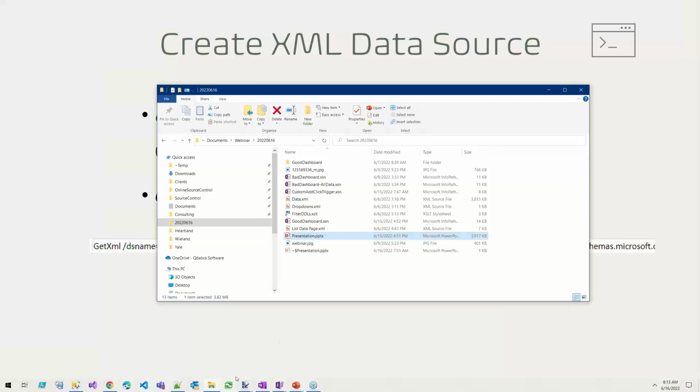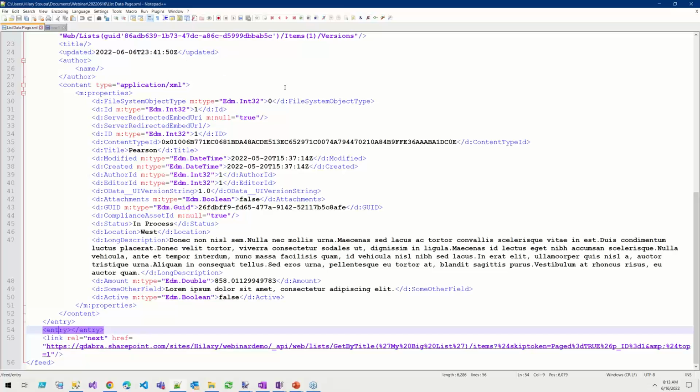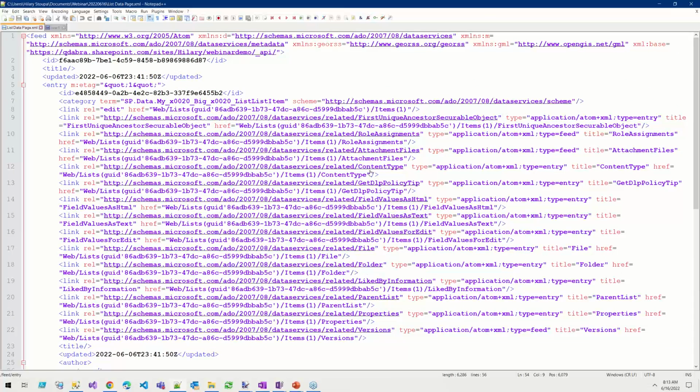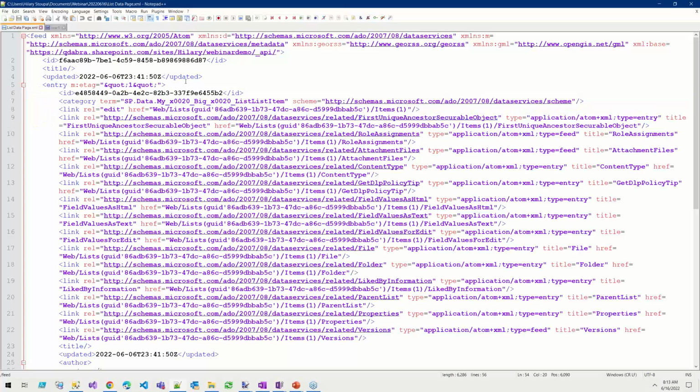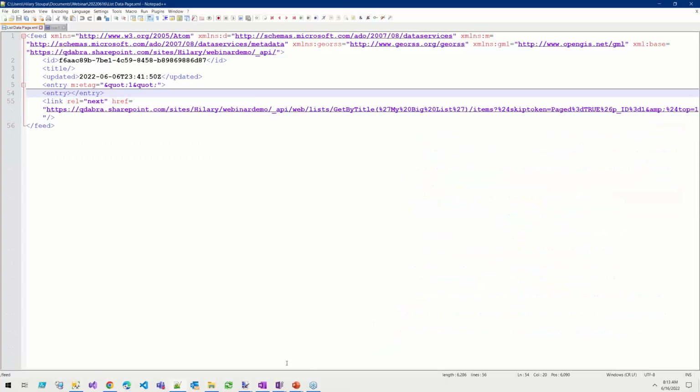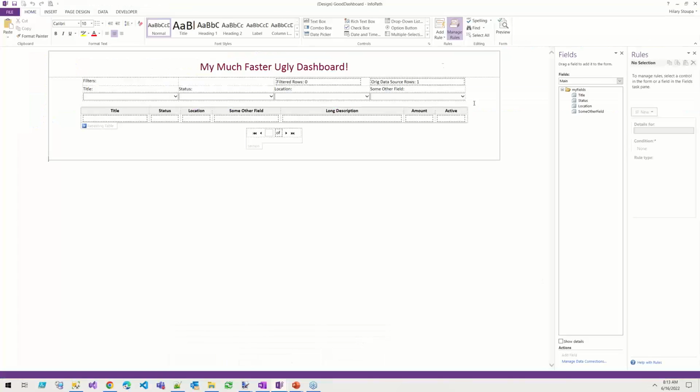So looking here, I think I actually have this open in Notepad. Looking here at my XML data source, what I did in my case, because I'm using a REST query, is I set my REST query to return just one row, so that when I copied this, I had a single entry. Then I added another entry tag here so that InfoPath, on creating the schema for this, would recognize that entry was repeating. You don't want your XML file to have 8,000 rows in it. Just make sure it has a couple items in it so that you can create this data source connection.